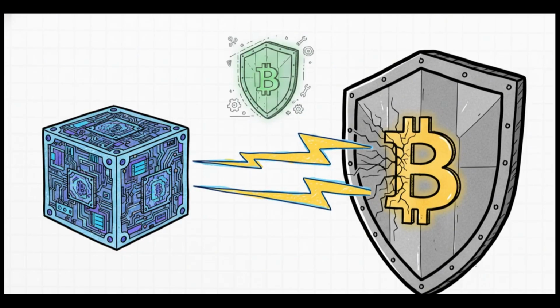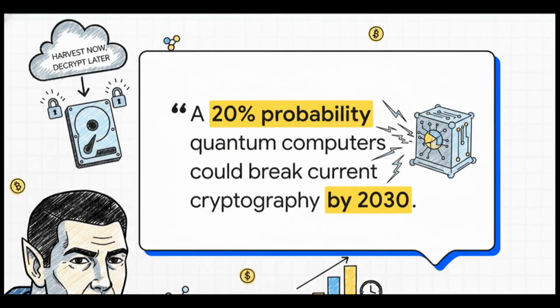All right, let's shift gears to our second development, and this one is a big one, the quantum threat. To deal with the risk of future quantum computers breaking Bitcoin's encryption, a new quantum-safe testnet has just launched. Now, this might sound like science fiction, but it is a very real existential security challenge for the entire space. And if you think this is some distant, far-off problem, think again.